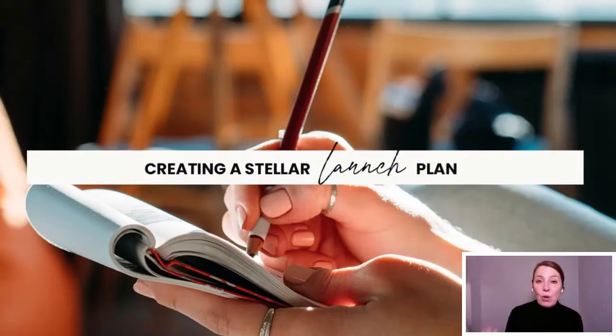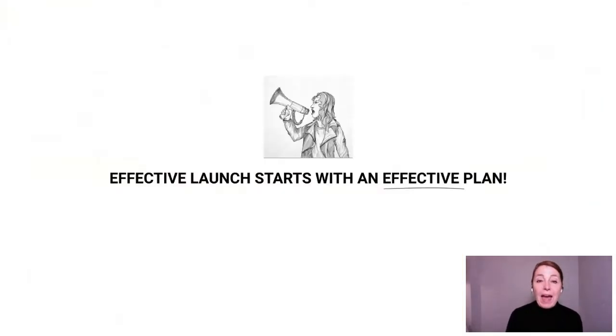Creating that stellar launch plan. That's what we're zooming in on this Wednesday afternoon. Having an effective launch starts by having those effective steps that you've put into a plan. So not just random, I feel it, I do it. No, it's putting it into a plan.